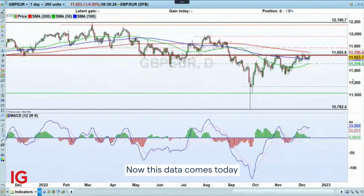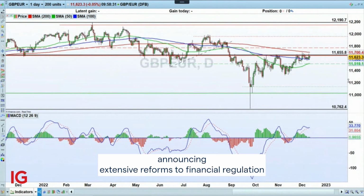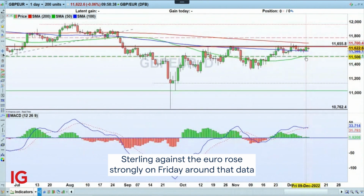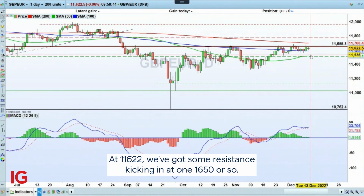Now, this data comes today after on Friday we heard from the UK government announcing extensive reforms to financial regulation that it says will overhaul EU laws, that it says choke off growth. Now, sterling against the euro rose strongly on Friday around that data, and we're holding on pretty much to the midpoint of that at the moment at 116.22.